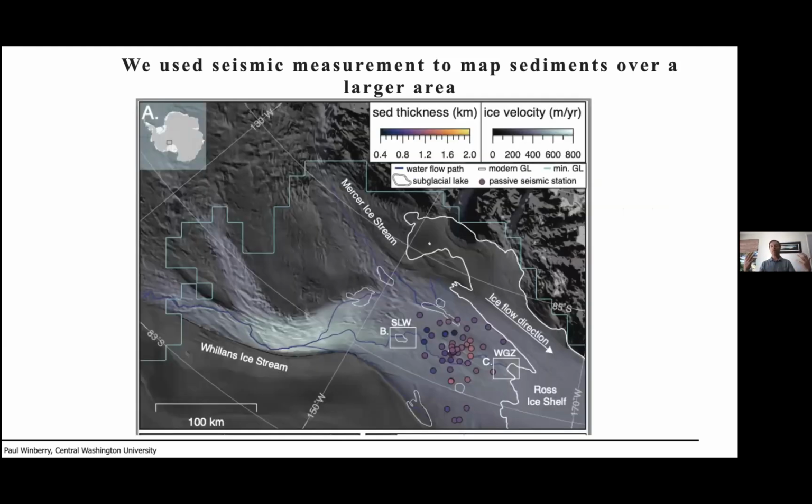And so now if we go back and look at this in map view, we've zoomed in again on this Willans ice stream. We're in this little box here, and the background image is color. You can see this is the ice stream flowing from the upper left-hand to the bottom right-hand part of the map. We have the Ross Ice Shelf down here. And the MT surveys, which found this salty sediment layer, about 1 kilometer sedimentary basin, were done in this box B and this box C. And all the little circles there are places where we put out these seismic instruments.